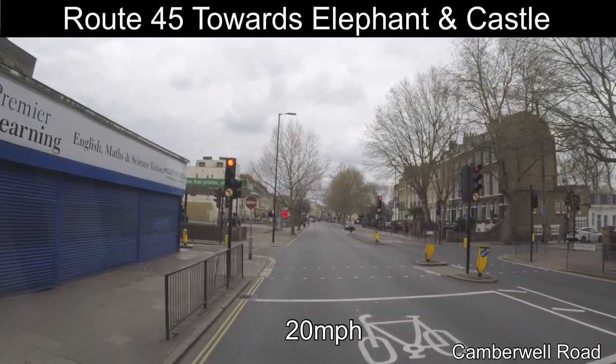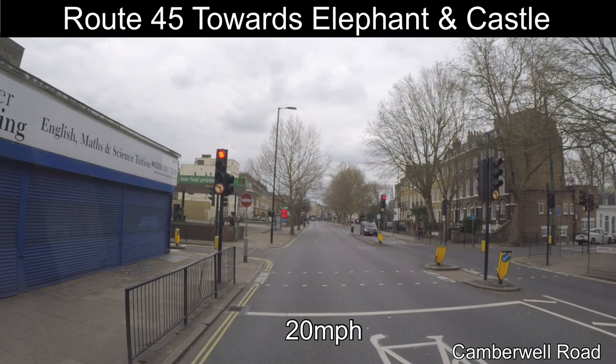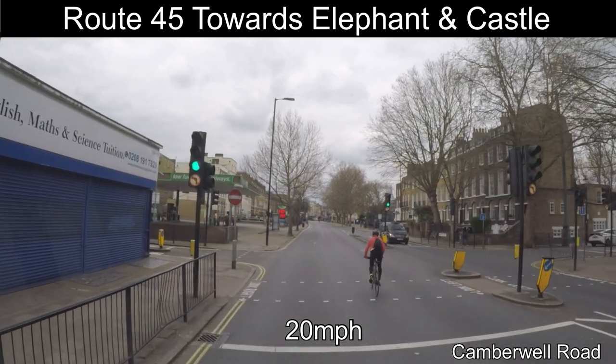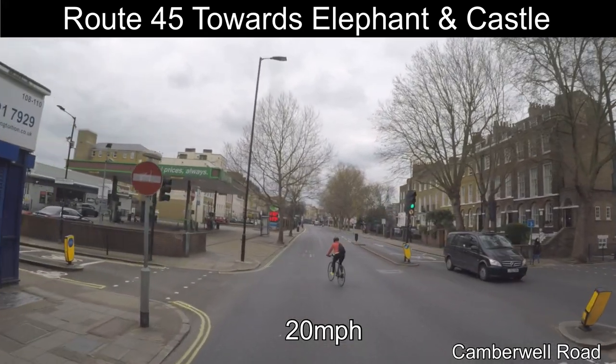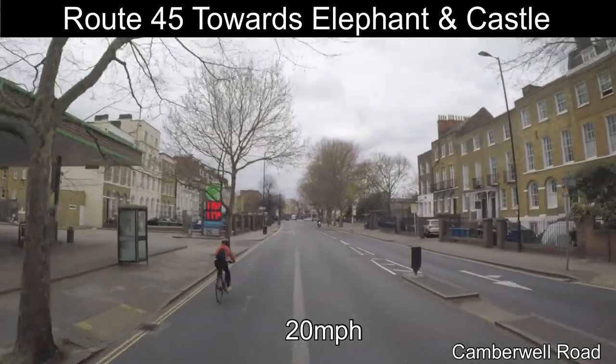Be aware that other vehicles may cut across the path of your bus so that they can enter the petrol station in front of you. This normally happens when the light changes to green. Here is another example of a cyclist cutting across the path of the bus.